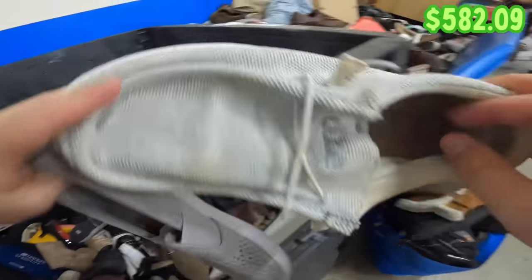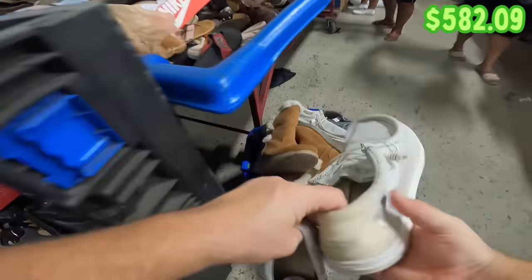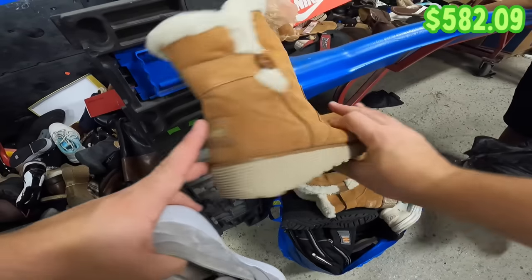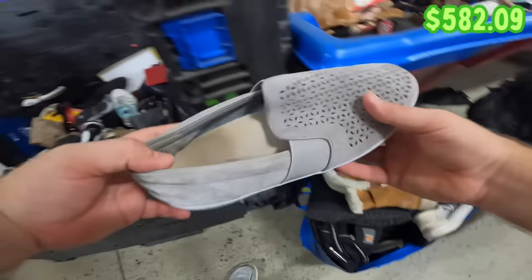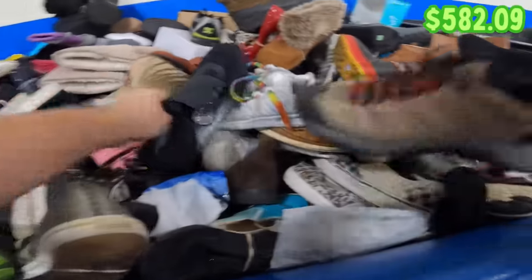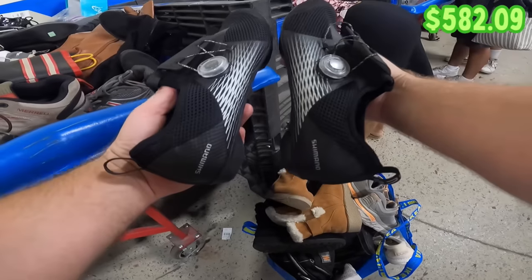These are probably pretty nice. Got the other Hey Dude right here. They're a little worn, but these are still worth about $20 pretty easily. I also found this pair of Skechers winter boots. Those are pretty nice, like an UGG type dealio. Also found one singular Vionic. We'll add that to the list of shoes we're looking for. Did I put this in here? Yes. Found the other one.